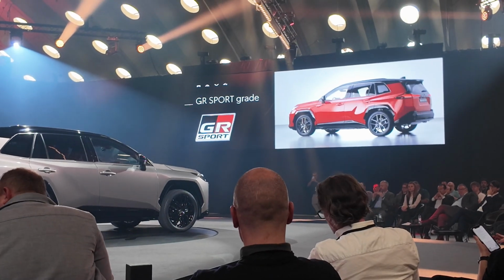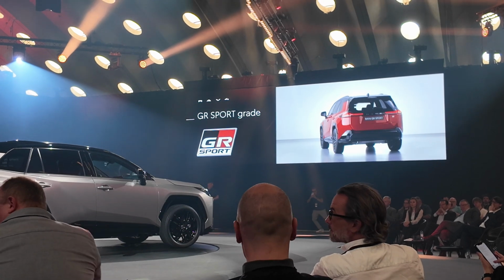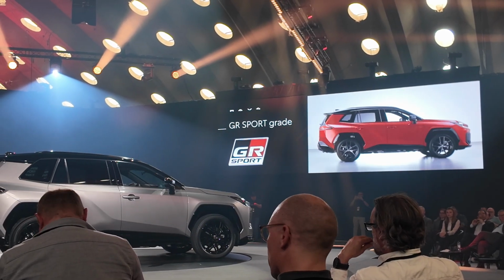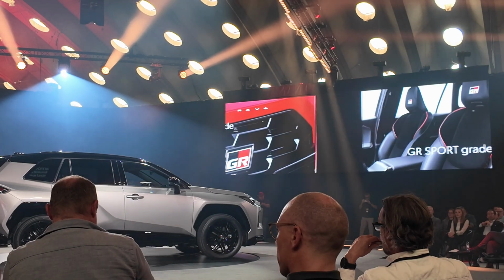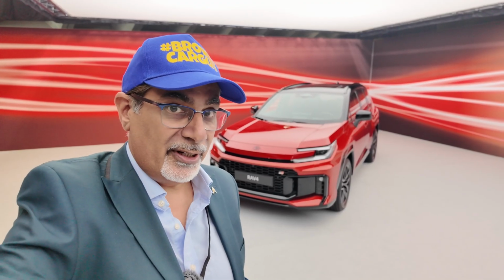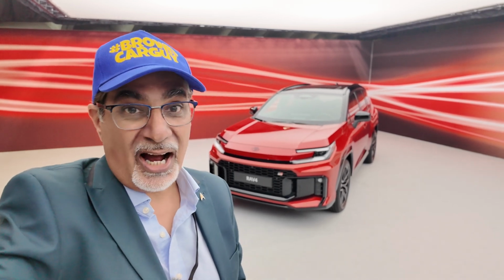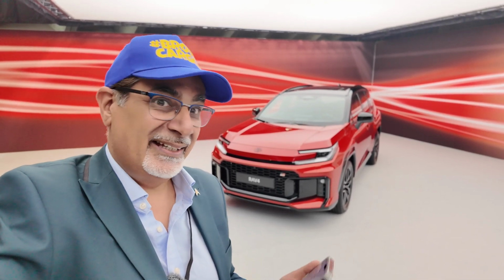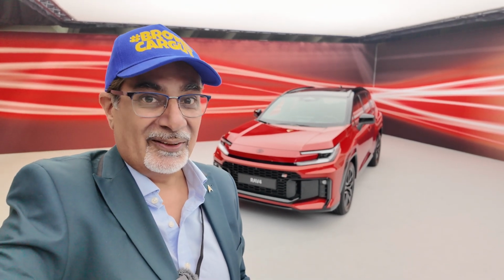With this one, the main focus of it is enhanced efficiency, digital experience, safety tech, but also it's got a plug-in hybrid. Now the plug-in hybrids are the ones that we're going to get in the UK, and the plug-in hybrid has got a version that has over 300 brake horsepower. I'll give you a bit more details about it. 300 horsepower in a Toyota RAV4. I'll give you more details right after this.